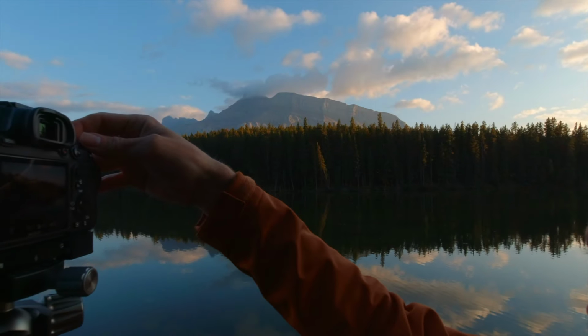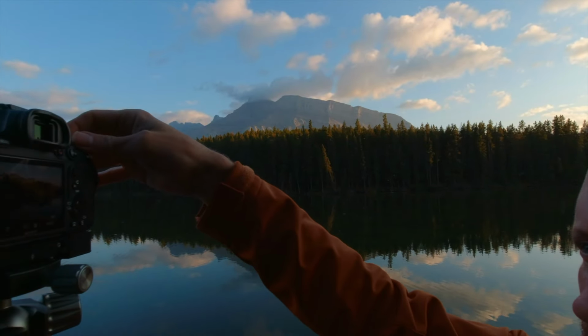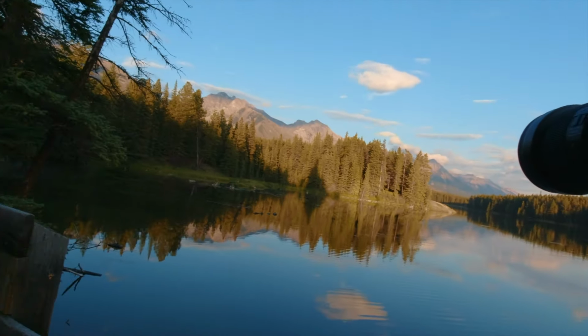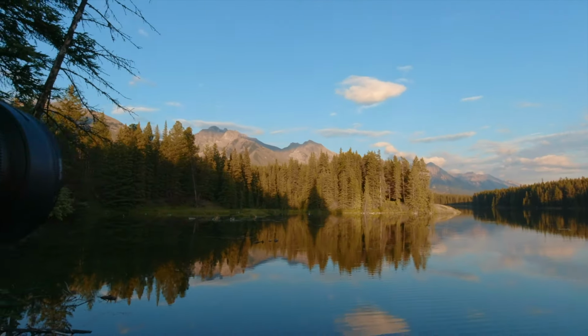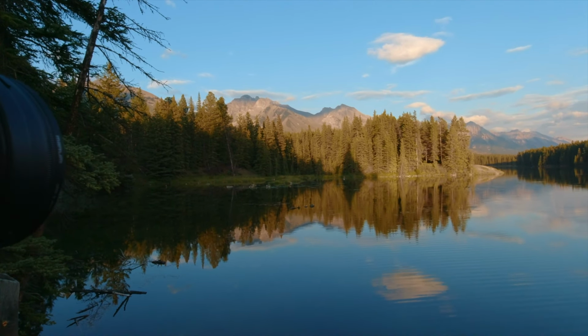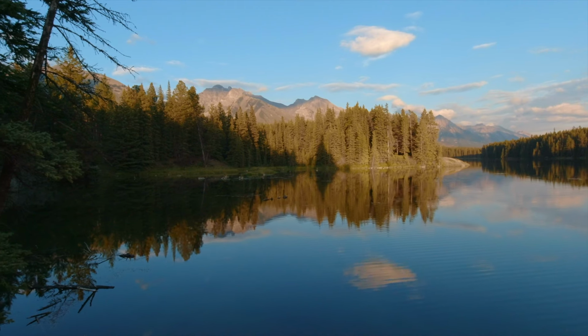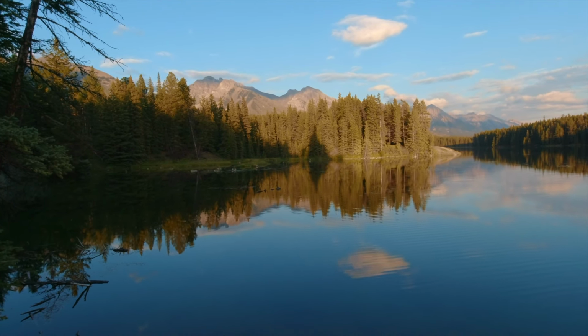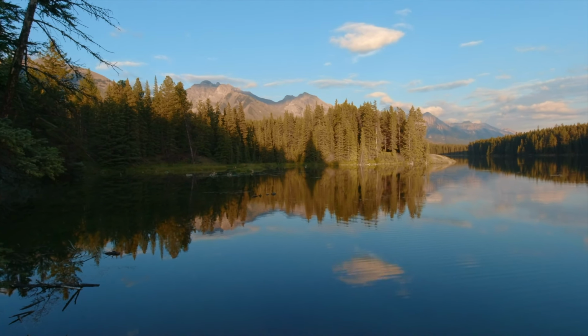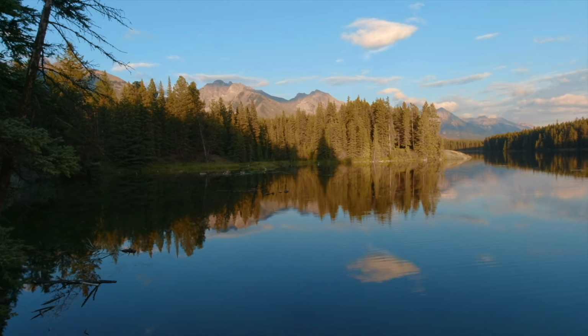So, turns out I found a decent composition here. I'm just gonna leave it at around minus one exposure compensation, and just basically framed up this shot here. Doing the wave of hatred to get rid of the mosquitoes, but it's around a 1 second exposure, and it's a fairly nice reflection right now. So, here's the first shot from Johnson Lake, if it turns out any good.